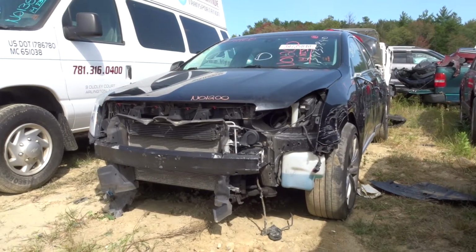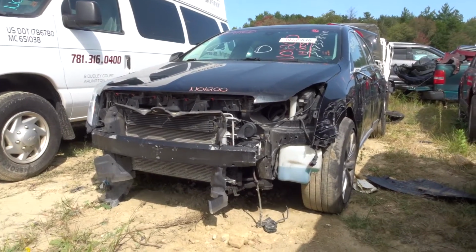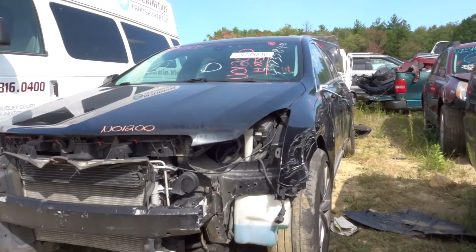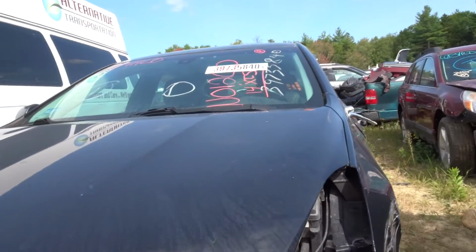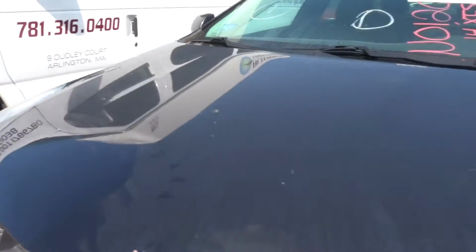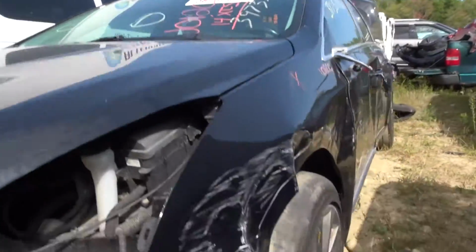Today we're partnering out a 2014 Cadillac XTS, stock number N01200 with 75K on it. Hood, non-insurance quality. Looks like you got some paint blemish on there. Overall, not too bad. Looks okay. Left knee is going to go complete.